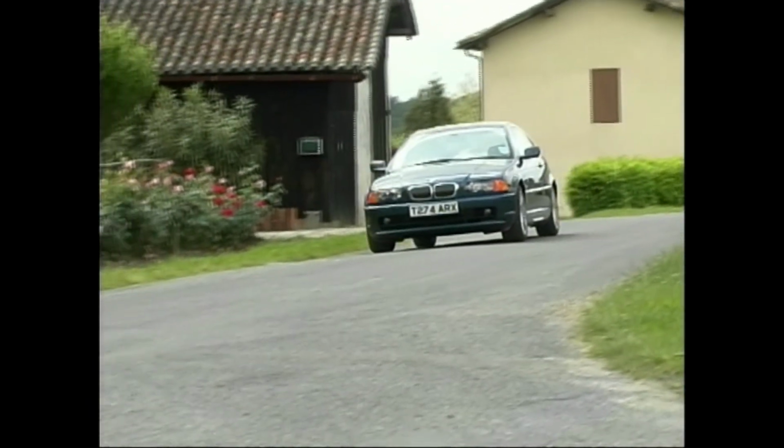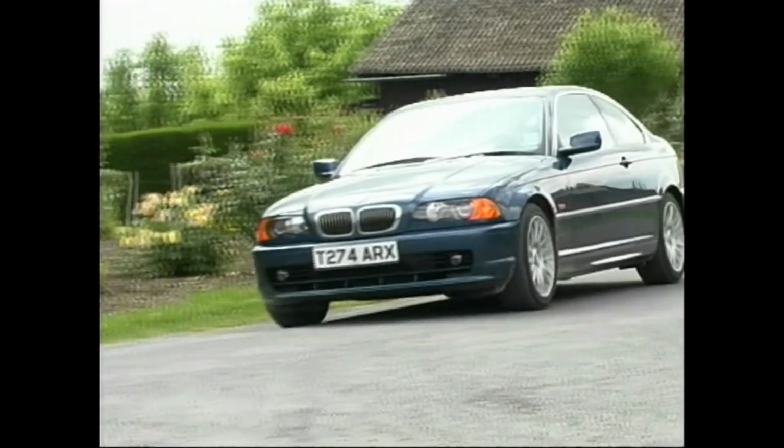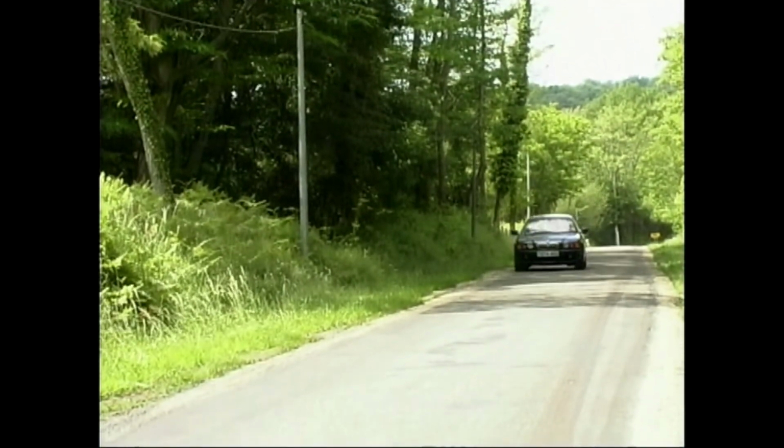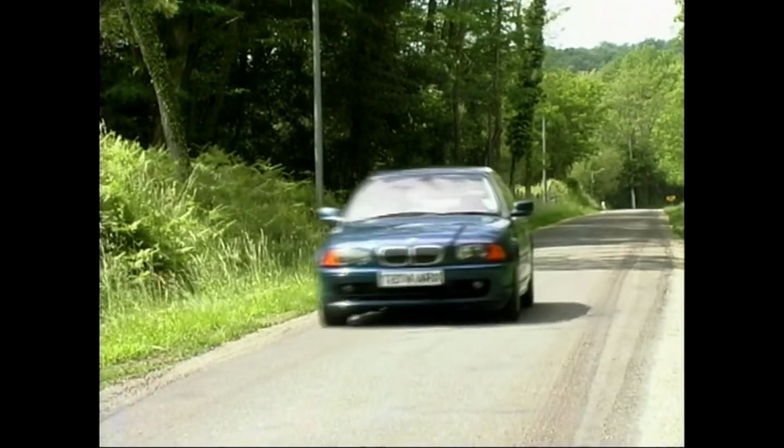It really is a joy to drive and feed the power through into those rear wheels. You would expect the 3 Series Coupe to be something of a special drive, and it doesn't disappoint.